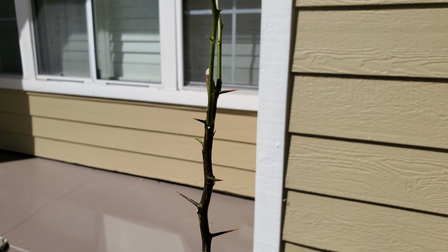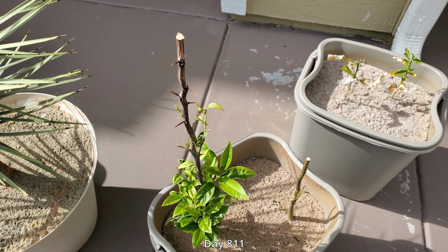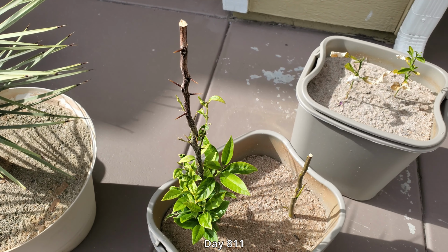So you can see this snail is just eating that thing immediately, and they're kind of slow. So this footage is on 3x fast forward, and they're sort of translucent as well. So you can see the pellet being ingested, muscles moving around. So it's day 811, and you can see the top foliage there has been ravaged once again by snails. With enough rainfall, I think those pellets just dissolve, and then you have to apply more. And I scatter some around in the perimeter as well.